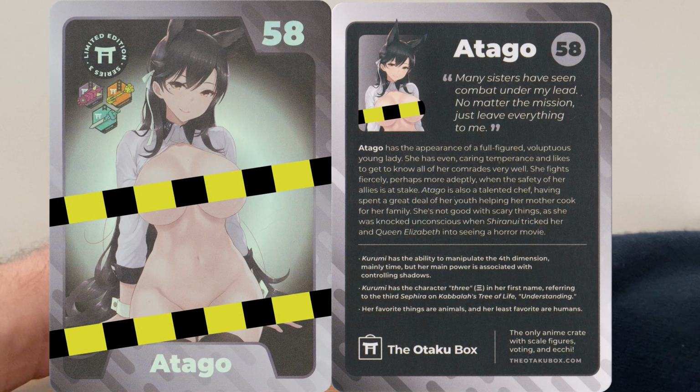And then we have Otaku from Azur Lane as our waifu card this time around.